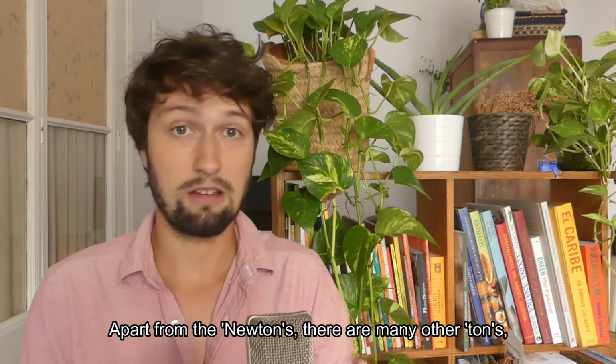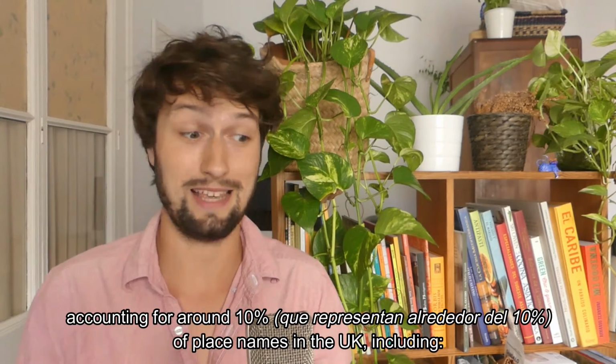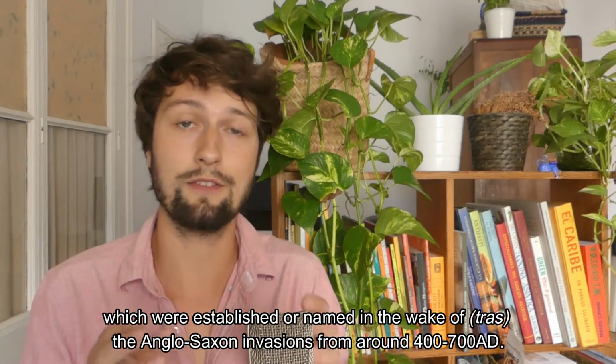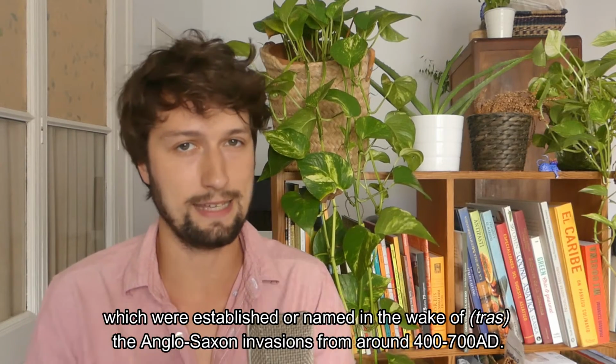Apart from the Newtons, there are many other tons, accounting for around 10% of the place names in the UK, including Boston, Washington, Ashton, Aston Clinton, Milton, Brighton, Everton, Winston and Luton, which were established or named in the wake of the Anglo-Saxon invasions from around 400 to 700 AD.